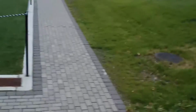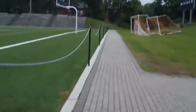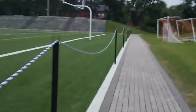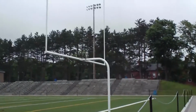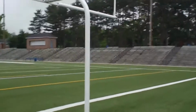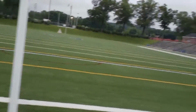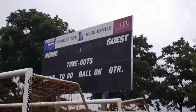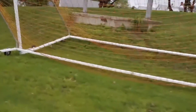We're going to cheat and go down the little hill. Probably break my neck in the process because this grass is very slippery. And we're going down a 40 degree embankment. Here's the goalpost up close and personal. As you can see, the new ones are significantly taller. And the support pillar is in the center and recessed back. There's the scoreboard. It's really hard to get because these soccer goals are in the way.